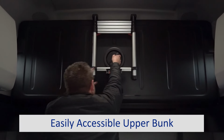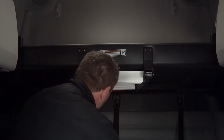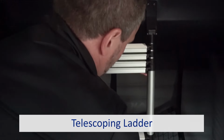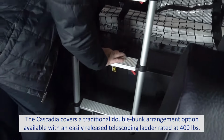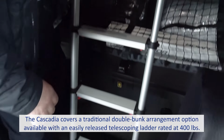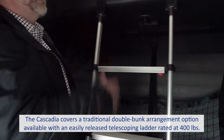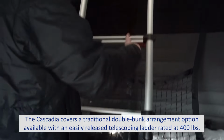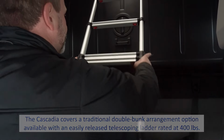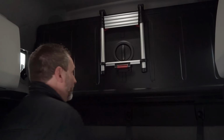Overhead, our upper bunk easily comes down, unlocks, and drops. The ladder comes down nice and easy. No need of having to climb up on the bottom bunk to get into the top bunk like the old days. This ladder comes down nice and easily and effortlessly and allows safe access to the upper bunk. To return the bunk, simply push it up into place. And all the locks close and stow securely.